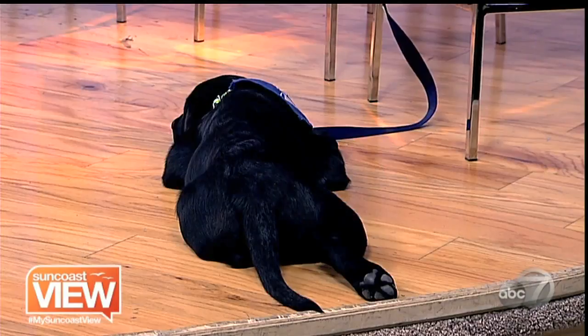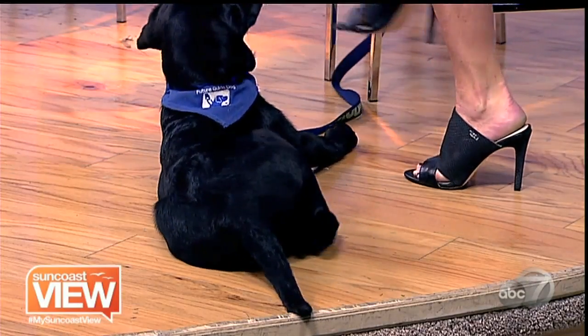Wrigley's doing what we call relaxation protocol now, which is a good thing for a puppy to learn. But we get asked a lot, and I'm going to pop down, oh, now you can see it, good, and show you his bandana. We get asked a lot about why he's wearing a bandana rather than a service dog coat. Can you explain that to everyone?